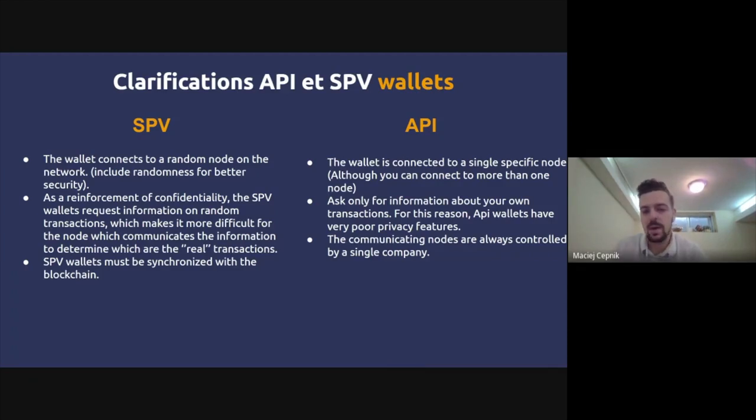Bad privacy can also lead to bad security, because there are more attack surfaces on your Bitcoins when people know about you. Some people can associate your IP address with your Bitcoin addresses, so it can become dangerous. And almost always, the API that connects to the company's node is controlled all the way by the company. So you may not like it if you want some sovereignty and autonomy.